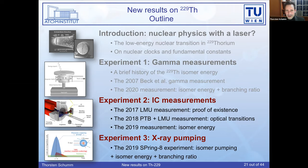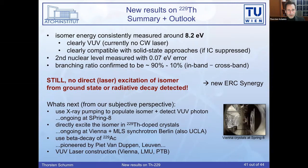Now the second excited state of the thorium nucleus is known to 0.07 electron volts. So it's probably one of the best known nuclear levels, as a byproduct of this experiment. Right. Okay. So I will jump directly to the summary and the outlook.